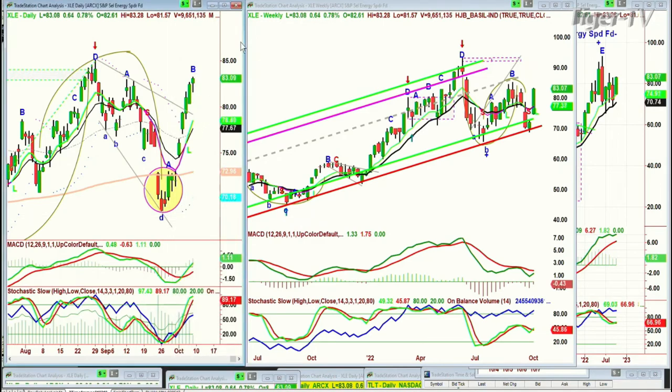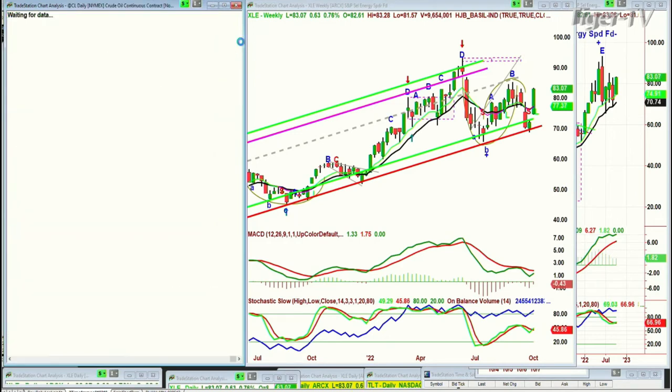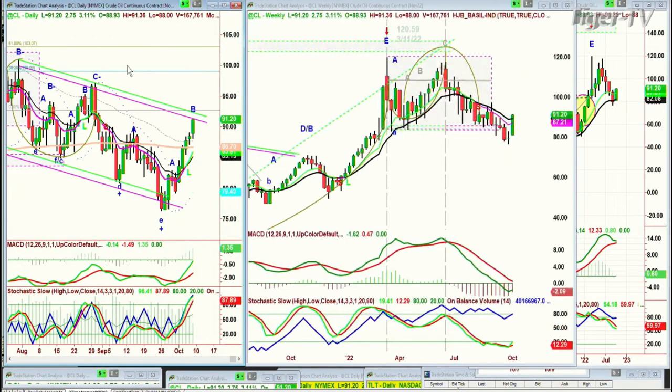Is it getting toppy? Well, maybe it is, but maybe crude oil is doing the right thing. It's going to the Chapman Wave inside track repellent zone. In leg B, it was a great leg B. Now I can call it a buy signal because the stochastic's at 87%. That's really strong. Crude oil is up 2.74 at 91.19.